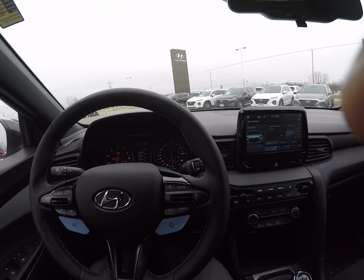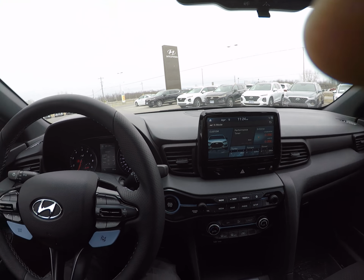So the N mode in this car isn't just, how can I put it? It's got economy mode, it's got normal mode, and it's got sport mode. And we've seen that before. You get that in vehicles. But what really is cool is that you can customize the N mode. So if you like a feature that's in the eco mode, for example, you can set the suspension to have eco mode tendencies while you're driving in sport mode.